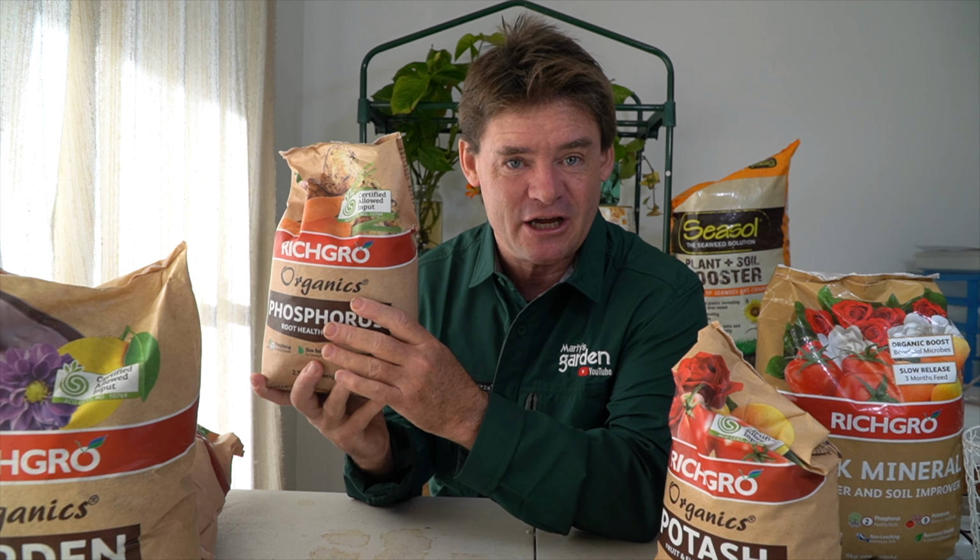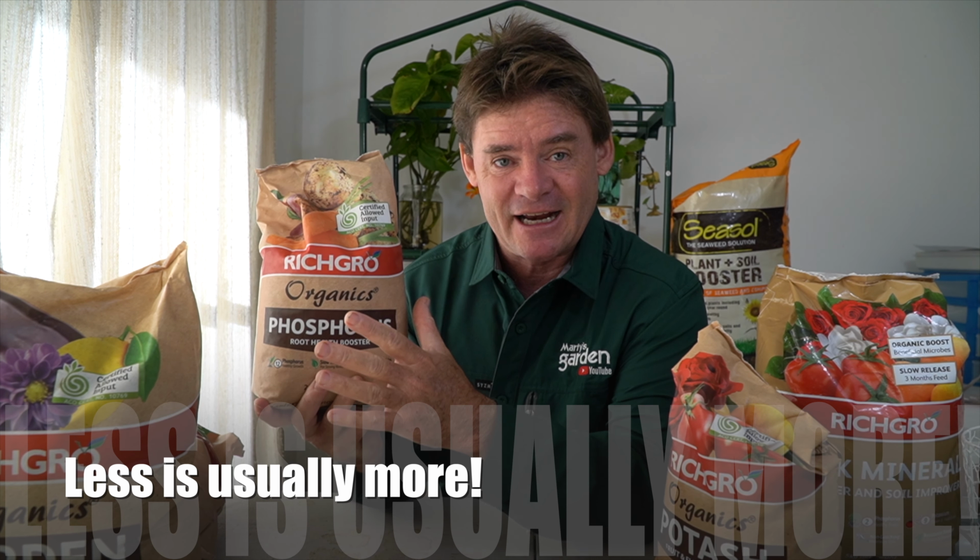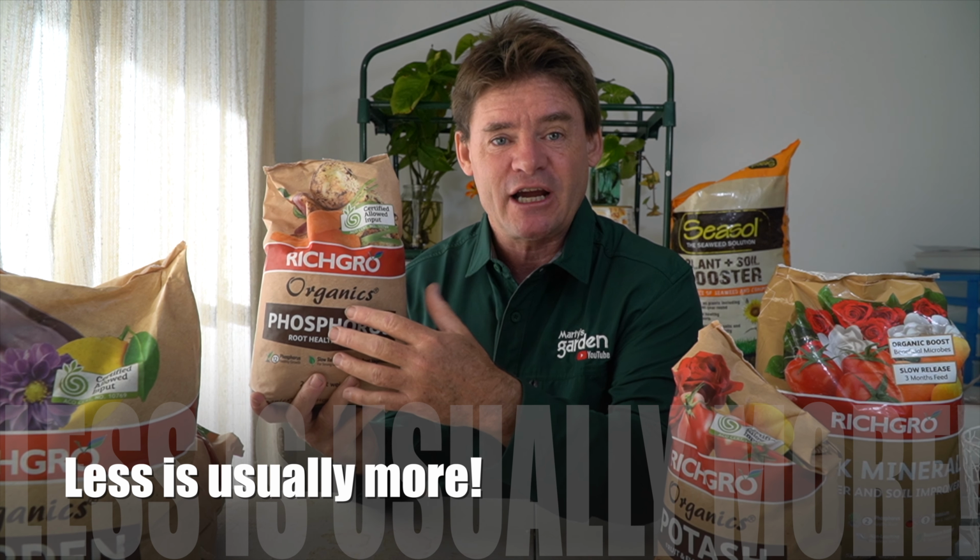But you've got to be a bit careful when using it and applying it. Look, I always recommend that you use less in the start and don't go over it, because if you go overboard with fertilizers, you can't bring it back, especially once you've dug it all through and you've created a problem. And the plant may not have a problem, but you've just wasted all your money.